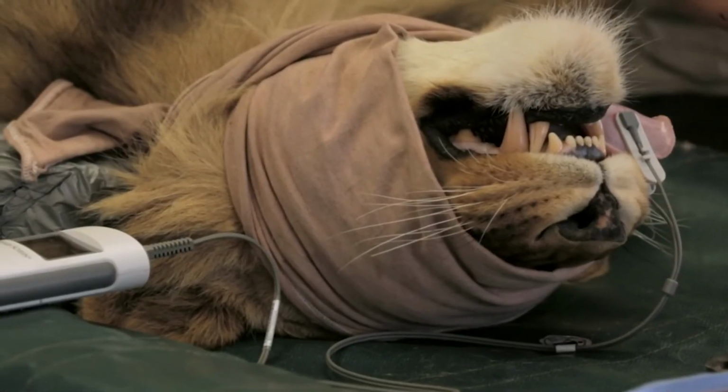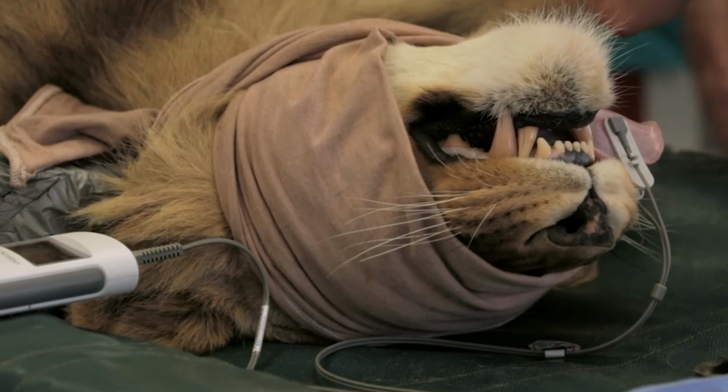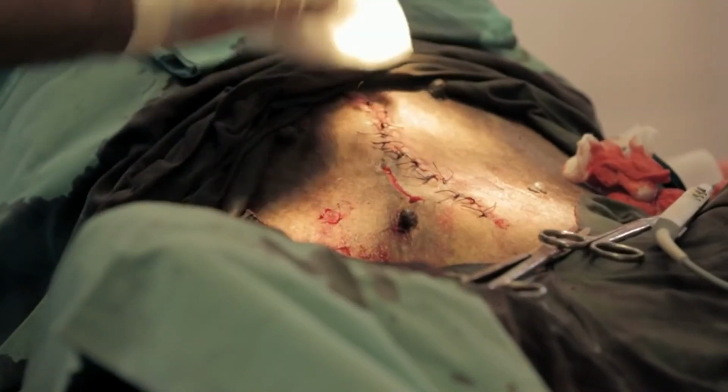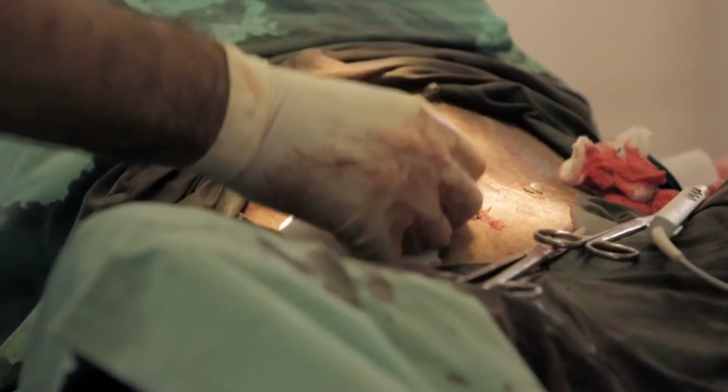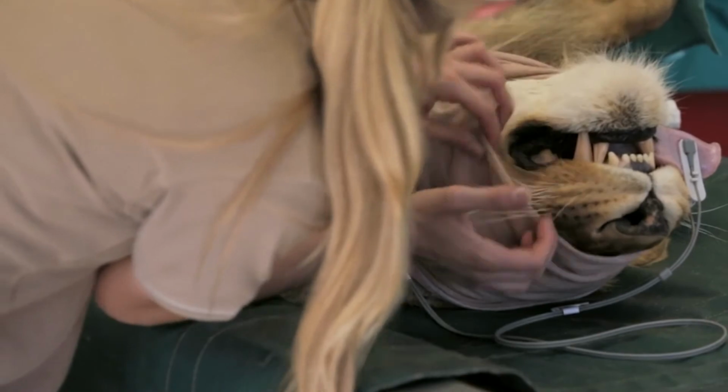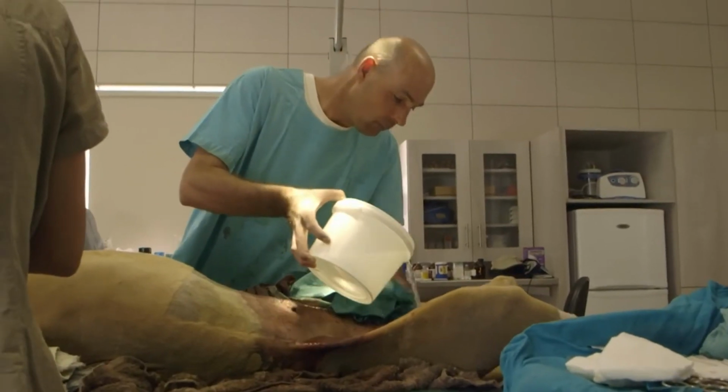The recovery time is going to be a lot longer. She's going to sleep a while, eh? It's been a big operation. Fiona remains an unusual lion, but everything has been done to give her the chance of living a longer and healthier life.